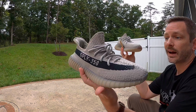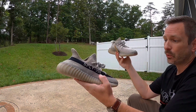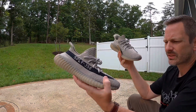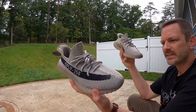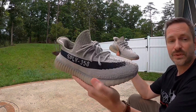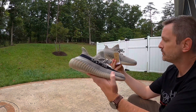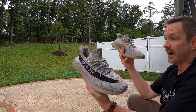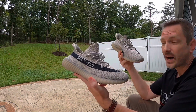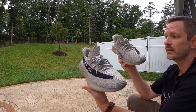Right off the bat, I gotta tell you, I love this colorway. It's almost like an Oreo kind of mashup. I know it's slate, but it's like a mix of gray and tan together. And I love having this Supply 350 stripe down the side. That's just a very iconic Yeezy 350 V2 look. And I think these things are dope. I think they'll be real easy to wear. I think for fall time, they'll fit in with that. But really, you'll be able to wear these year round.